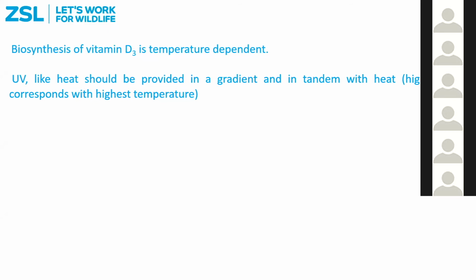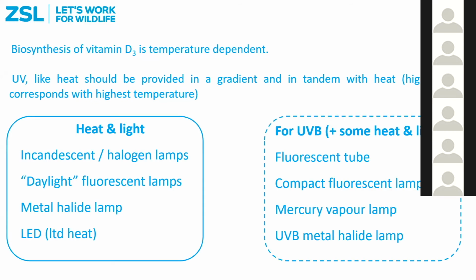So gradients of heat and UV, and these should be overlapping with the highest level of UVB corresponding with the highest temperature. And there are different types of lights available to meet your needs. So it's a case of selecting the different lamps and combining them for the needs of your species.